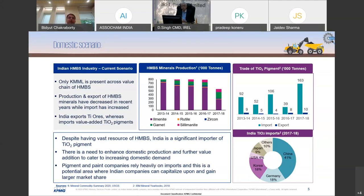So the key intent of today's discussion is to understand the core issues behind this not so successful story so far, and what changes we can expect in the next couple of years, either on the policy front or in operational areas or R&D, so that the story can be different over the next few years.